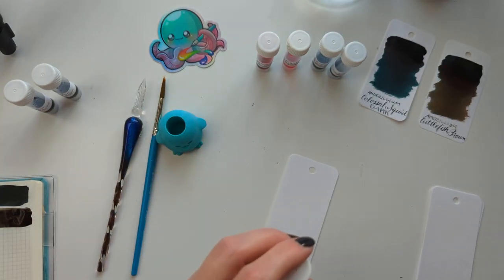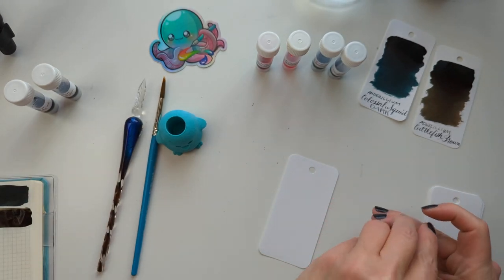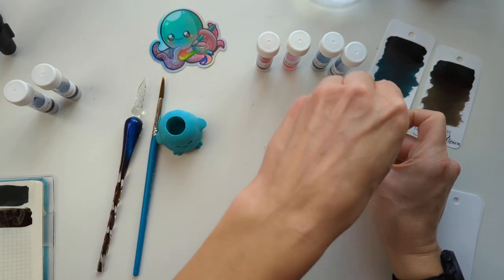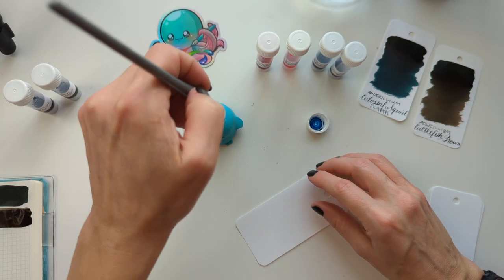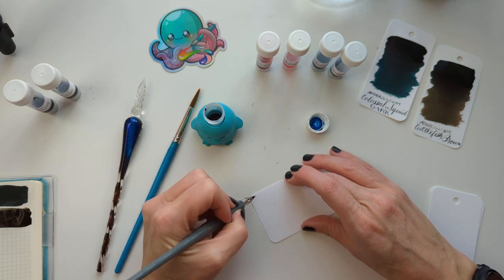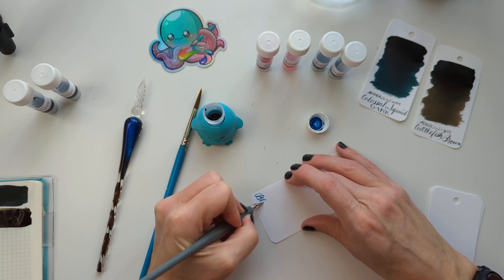Next up we have blue ringed octopus, of which is said, "This color ink is formulated to mimic the vibrant electric blue of the venomous blue-ringed octopus." This is the second ink that we have gotten in an ink flight named Blue-Ringed Octopus. We also got one from Van Diemen's.